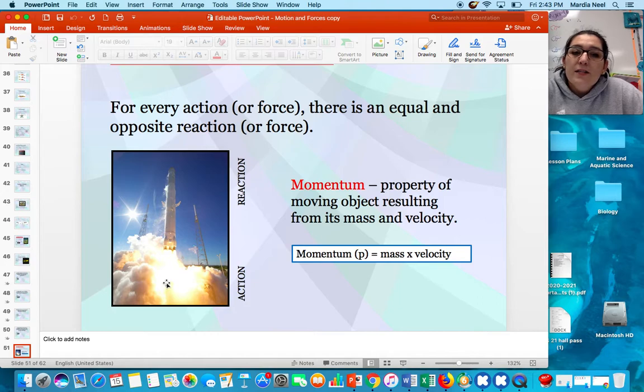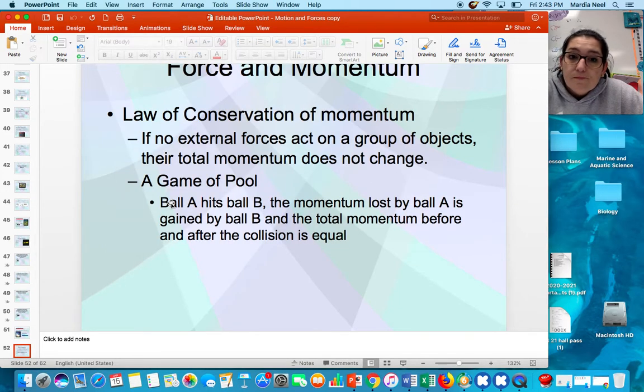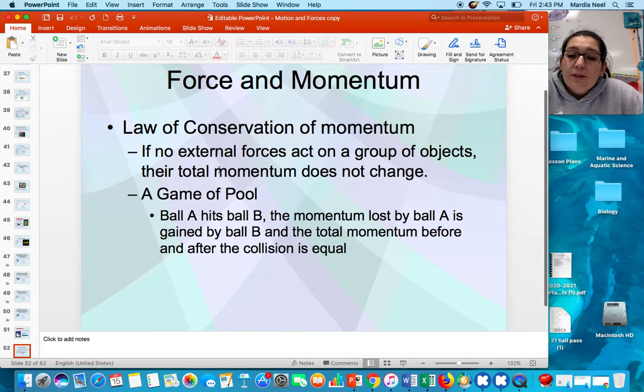So a rocket is a great example of this law. The action is the explosion, the rocket fuel exploding. The reaction is the upward force. So the downward force equals the force going up. The law of conservation of momentum says if no external forces act on a group of objects, their total momentum will never change.